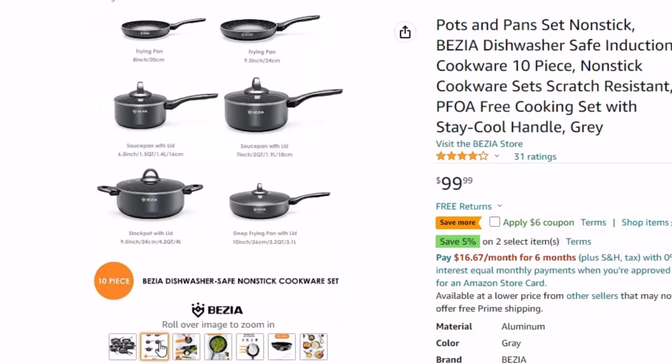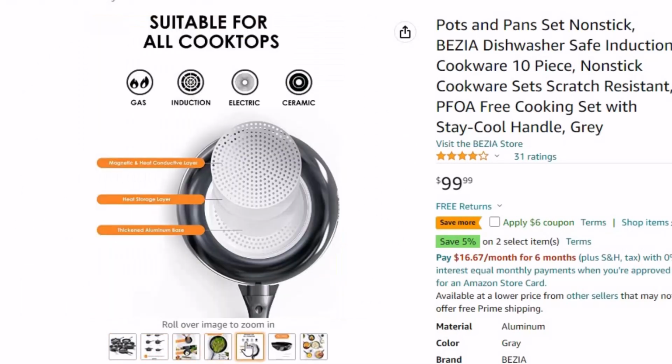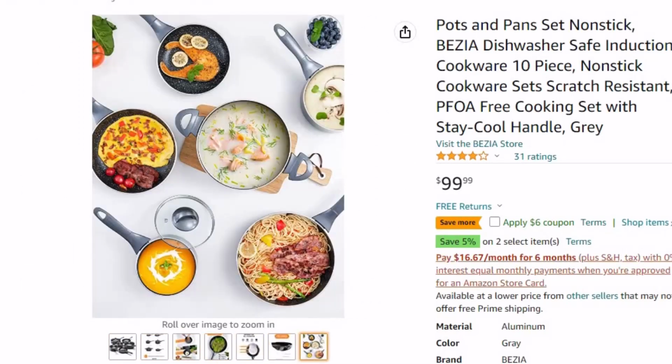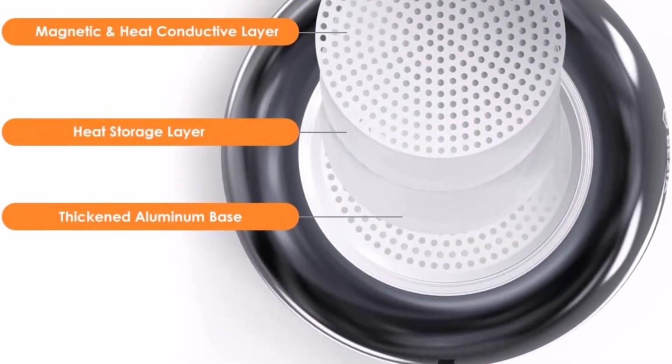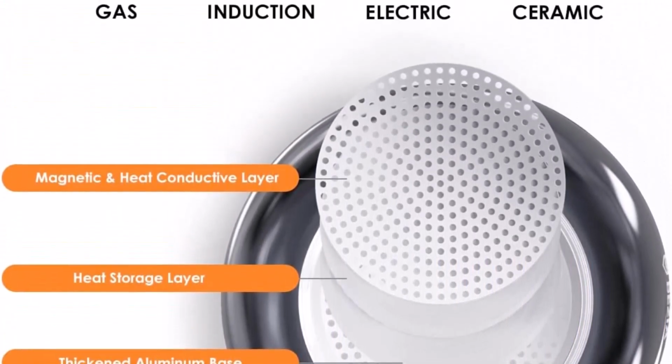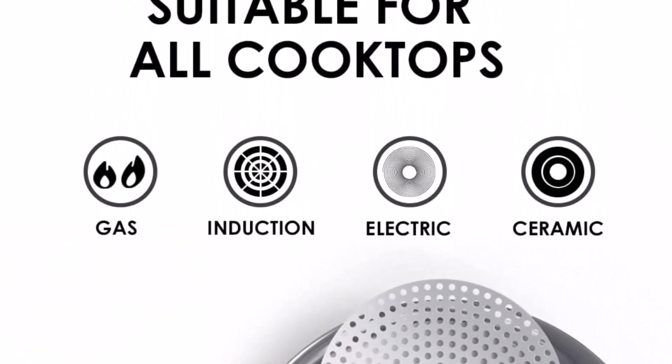What's in the box? 8-inch and 9.5-inch frying pan, 10-inch 3.2 QT deep saute pan with lid, 1.5 QT and 2 QT saucepan with lid, 4.2 QT stockpot with lid. Simmer, brown, fry, boil, or braise to your heart's content. Perform all cooking tasks, large or small, with the BEZIA 10-piece pan set, and elevate your cooking experience.